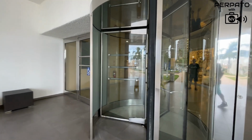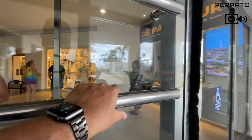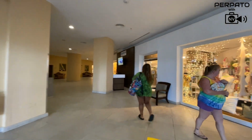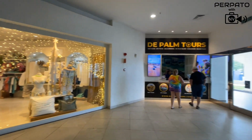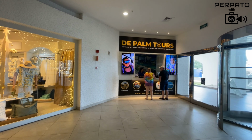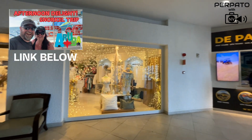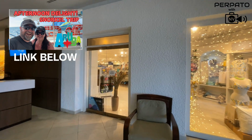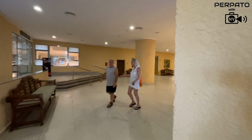We're gonna head inside. And this is the first floor here. This is where they have all the shops and different stores. So just to mention quickly, right off to the side, there's the Palm tours, Jeep tours, UTV tours, sailboat tours, submarine. We did do what they call their afternoon delight tour, where we went snorkeling the Antilles Shipwreck, which was wonderful.